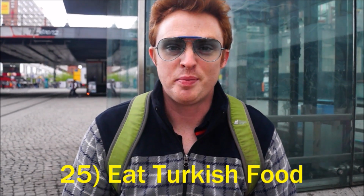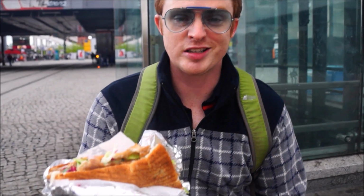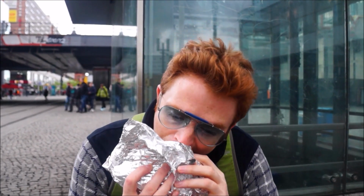In Berlin, there's a big Turkish population, and that means there's awesome Turkish street food. Right here, I've got a doner in front of me, and it only costs €3.50, and this thing is a massive behemoth. I can't wait to take the first bite. Oh yeah, amazing.